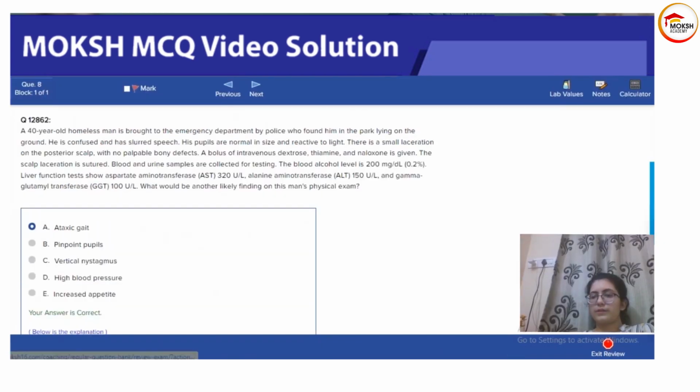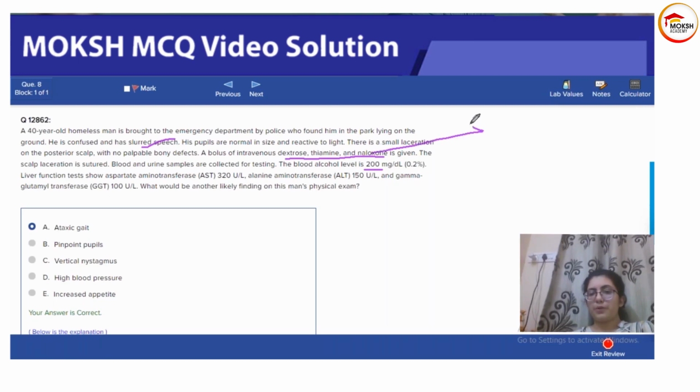Okay, so this is a patient who was found unconscious in some park, and he had slurred speech, and then there was a rise in alcohol in his body, and he was given dextrose, thiamine, and naloxone. This is an important point to remember. Naloxone is used for treatment of opioid poisoning, and dextrose and thiamine are used for treatment of alcohol poisoning.